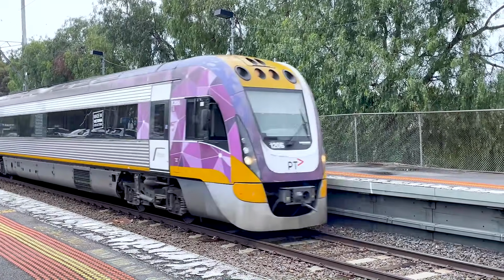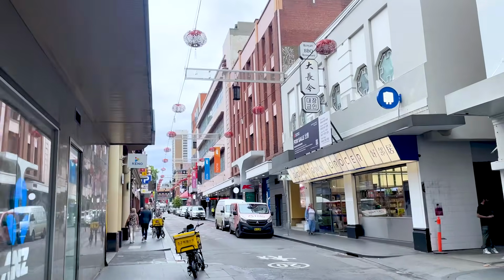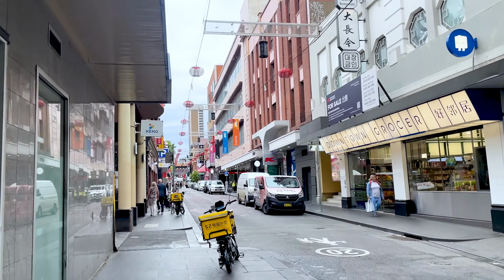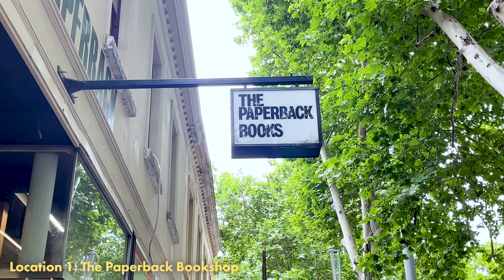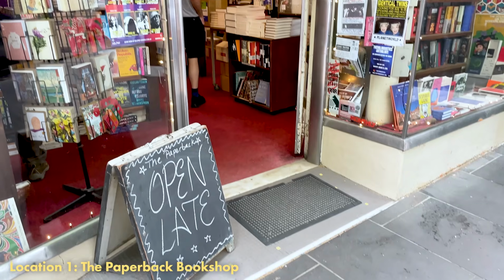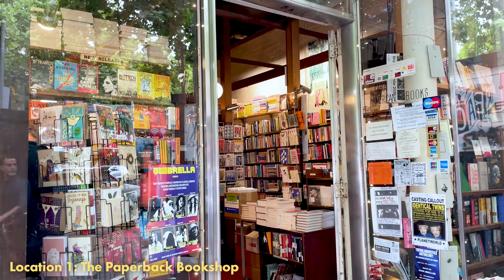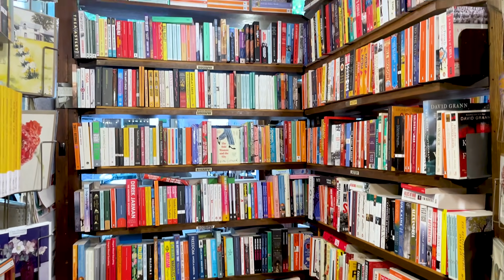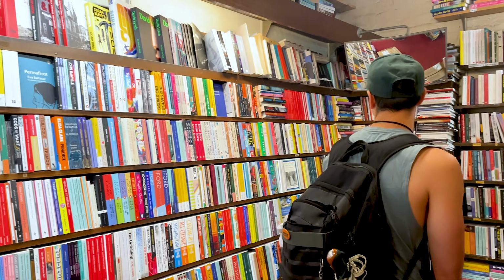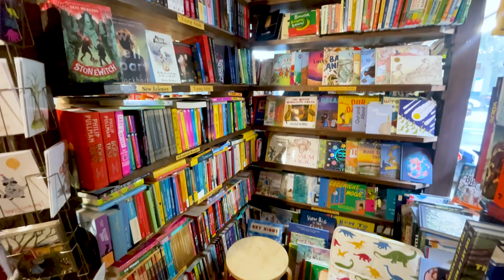So Jackson and I trained into the city centre from where we were staying and then just walked to each store from there. And our very first stop was the paperback bookshop. This is one of those classic tiny independent bookstores where books are kind of stacked everywhere in the most haphazard yet somehow perfectly organized way. We didn't stay too long because it was quite cramped and a little bit overwhelming, but they had such an amazing range of books here that spanned across so many different genres. Naturally, I had to grab some clips of the covers that caught my eye.